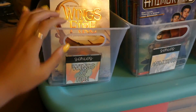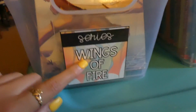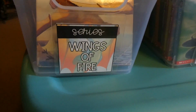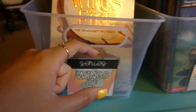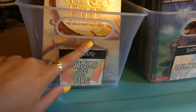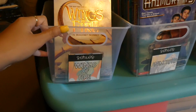So like I mentioned, I made these series labels yesterday, and I think they came out really cute. They did come out smaller than I anticipated, but I'm not going to reprint them. They're fine. These are just the clear adhesive pockets from the Target Dollar Spot that come in packs of like 20 for $3. And then these are the Michaels bins.